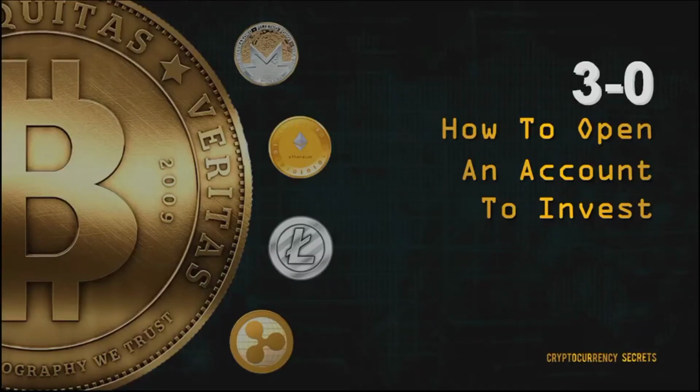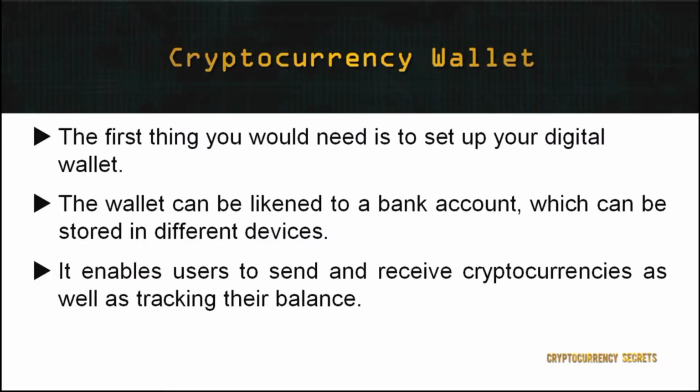In the previous module, you have already explored the different types of cryptocurrency available. In this module, we will learn how to open an account to start your investment. To start investing in cryptocurrencies, the first thing you need to do is set up your digital wallet. In the cryptocurrency realm, the term used is wallet.